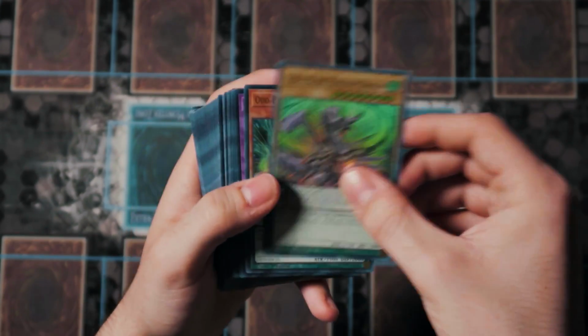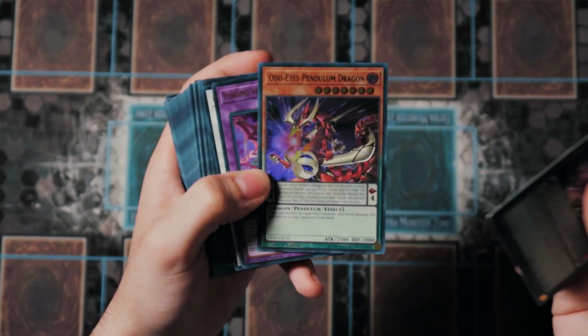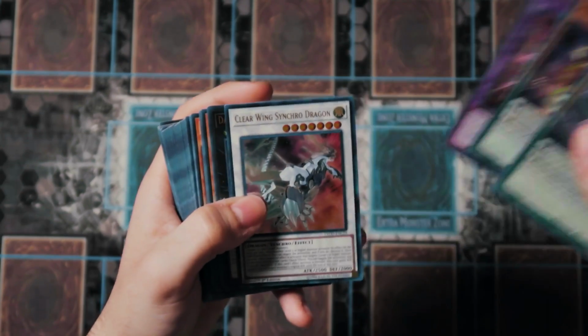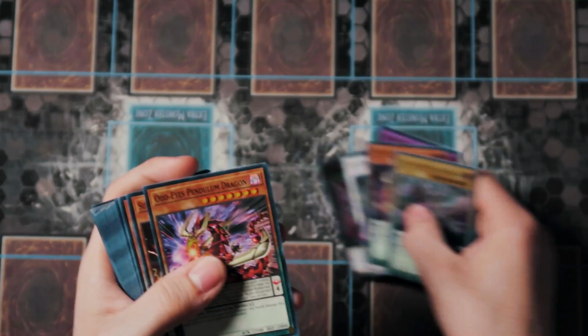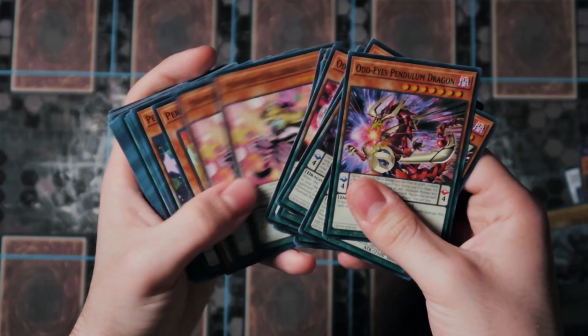Odd-Eyes Arc Pendulum Dragon, Odd-Eyes Pendulum Dragon. I like that other artwork there. I also like the OG one better. I don't know. Starving Venom Fusion Dragon, kind of cool for a Super Poly target. Clear Wing Synchro Dragon, and Dark Rebellion Xyz Dragon as your holographics. Odd-Eyes, Supreme King, some Odd-Eyes cards. And I don't think this deck's very good.